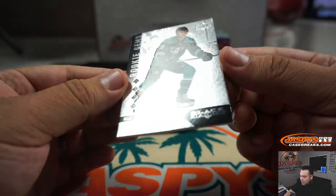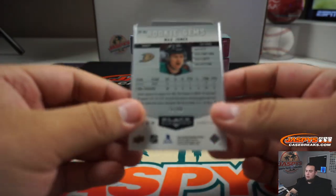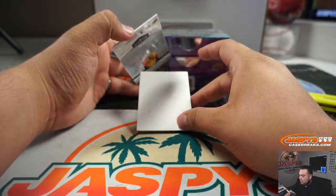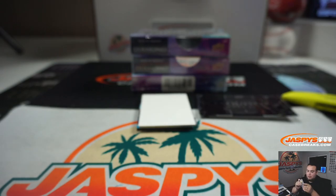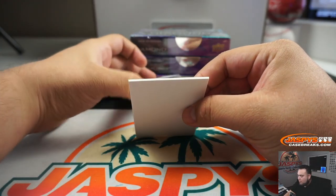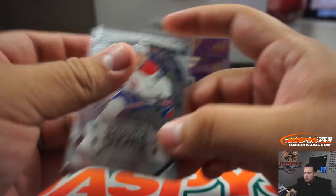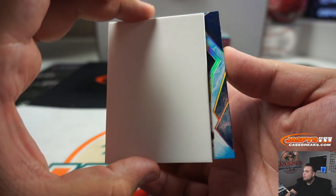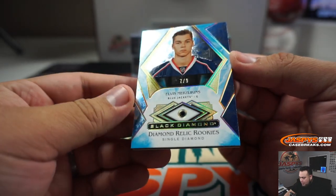Then we got a rookie gems, Max Jones for the Ducks, out of 99. I think that is exclusive as well. Winner Joseph, you're on the board, man. And then we got Dante Fabbro, to 99. And we got Nick Suzuki rookie gems to 399. And the diamond exclusive is a single diamond.